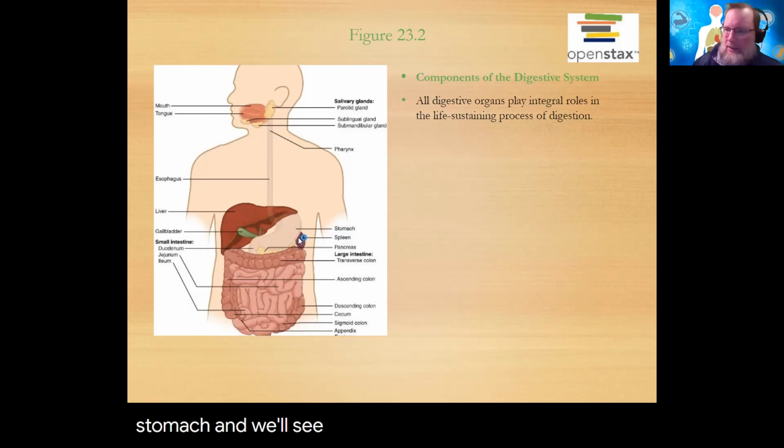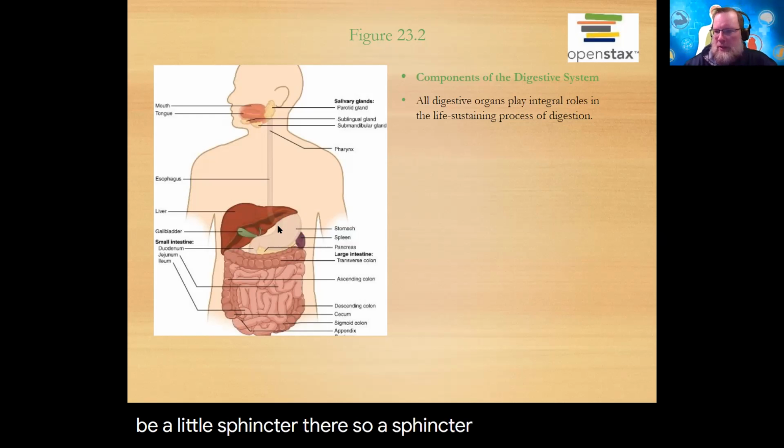And we'll see that where the esophagus ends and the stomach begins, there's going to be a little sphincter there. A sphincter is sort of like a valve. It helps to prevent backflow. A sphincter also helps regulate traffic as boluses or boli continue to travel into that area.